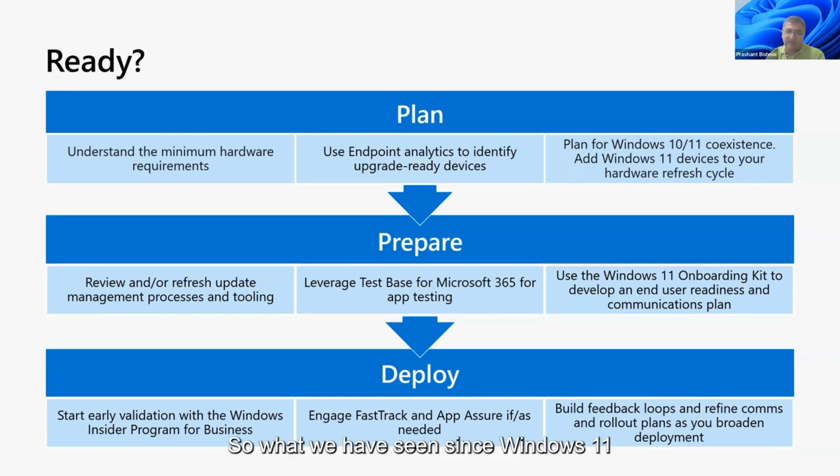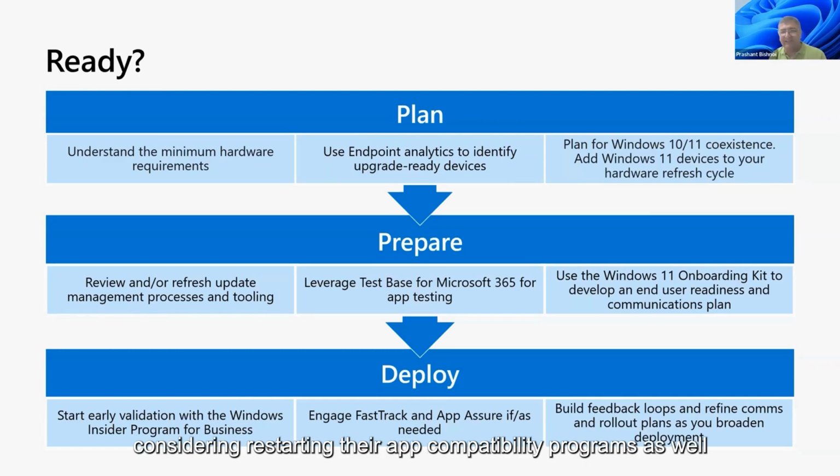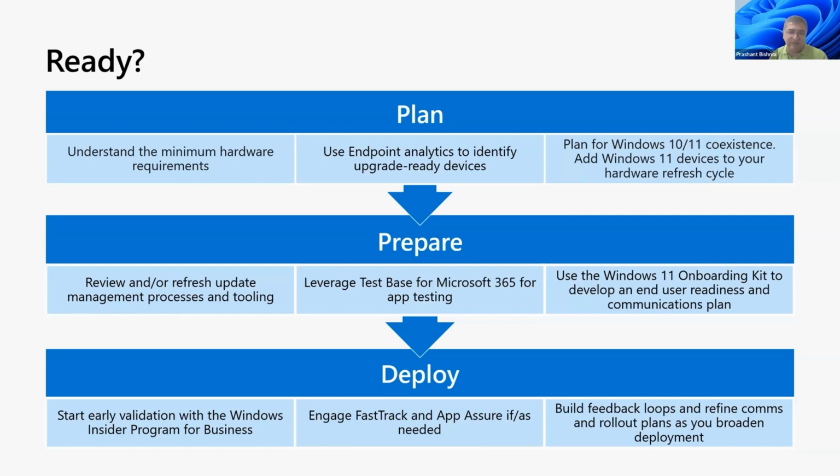What we have seen since the Windows 11 launch is that customers often believe they have to start from scratch, that they need to restart their app compatibility programs and wipe and reload for the complete upgrade to Windows 11. But the great news is that Windows is consistent and you are in control.